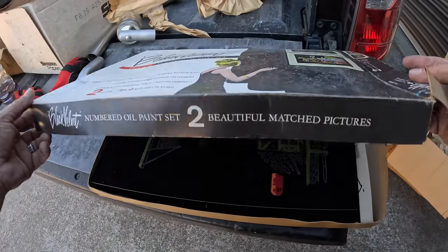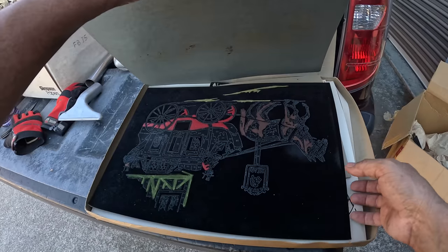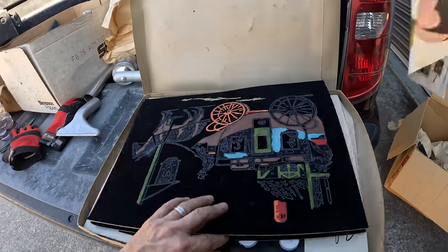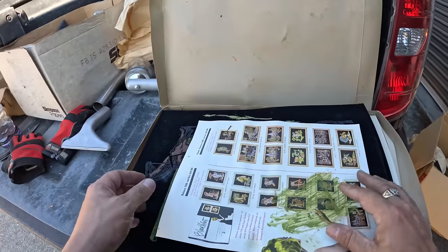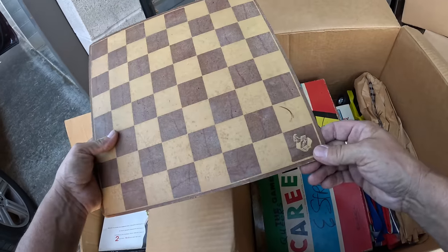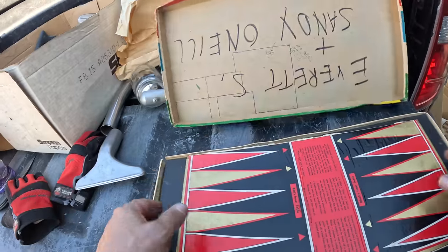That looks old. Oh, it's on velvet. Paint by numbers is partially done. It's pretty cool. Paint on here. Look at this thing. Printed in the USA, but that looks old. Not a lot of value there, but it's still cool. An old checkerboard. Okay.